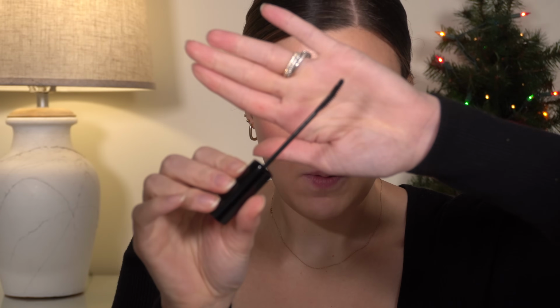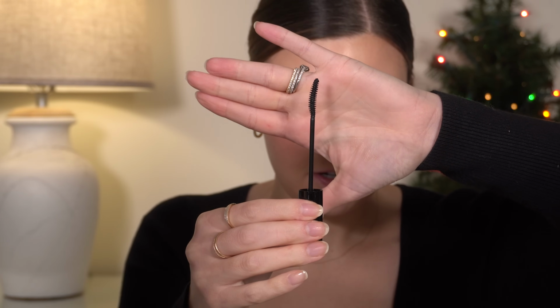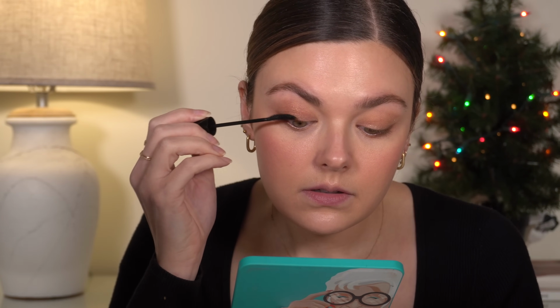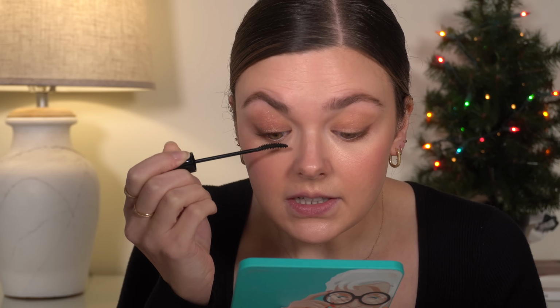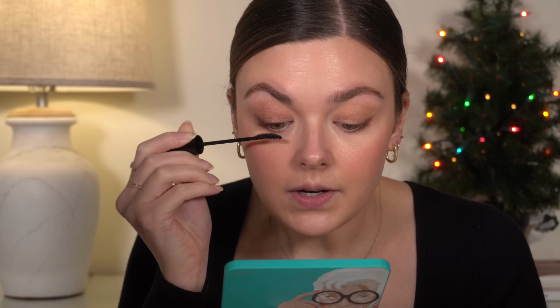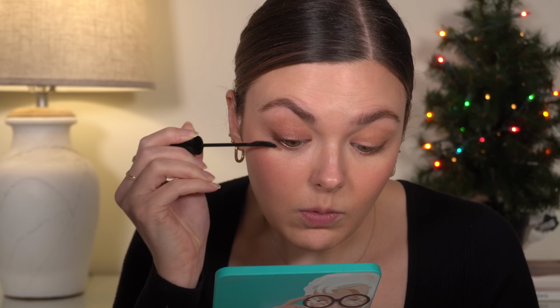Oh, it's a small wand. It's really small. I don't know why. I didn't realize. It's a really skinny, small, slightly curved wand. This wand shape is actually nice, especially if you have smaller eyes or hooded eyes, just because since it's so skinny, you can really get in there with it. Okay, it's definitely a dry or drier formula. It's not wet at all.